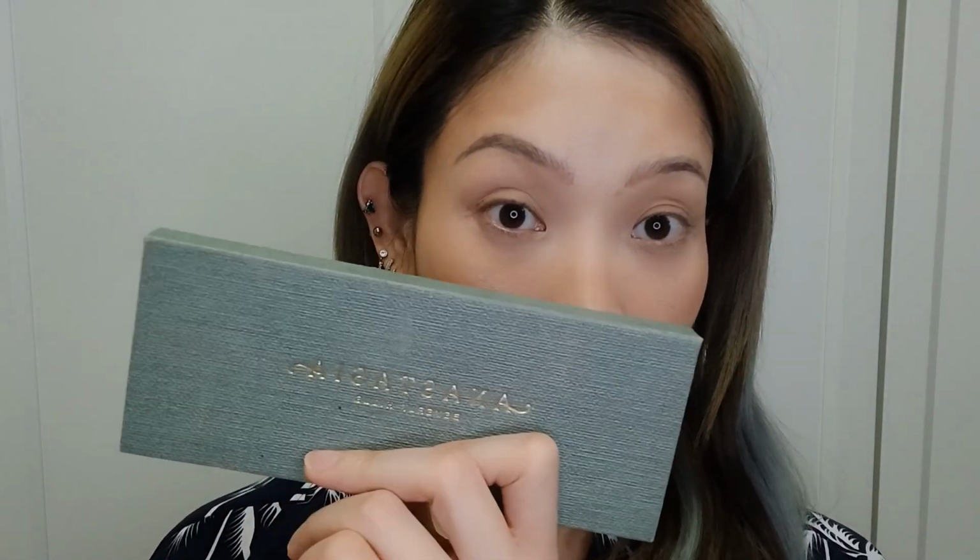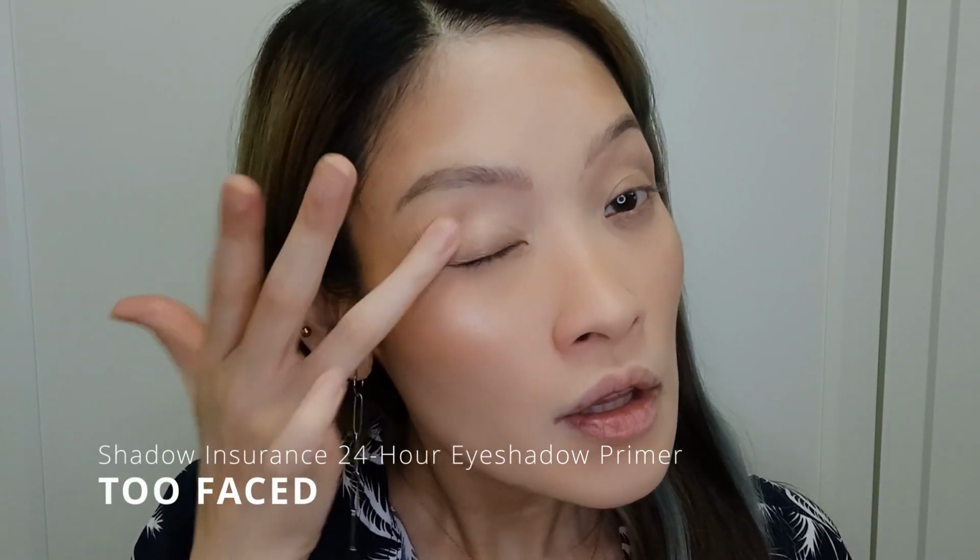So like I said, I use this palette the most for my daily look, so I'm going to use this for this video. I'm wearing a little bit of makeup already. I didn't use foundation, I used only concealer. My blush is kind of gone, the bronzer is still there. I'm going to use some primer, so I'm just going to apply it on my lids and the crease.